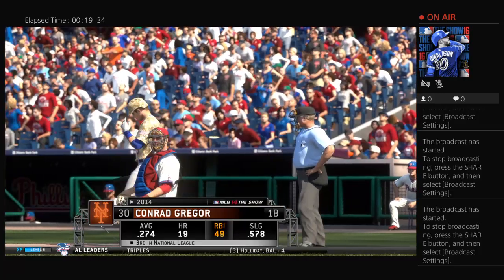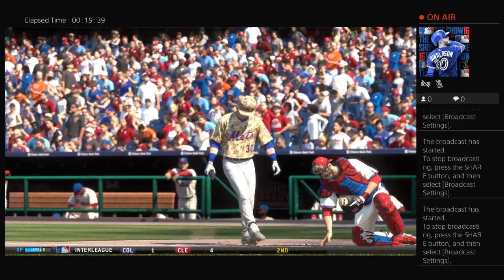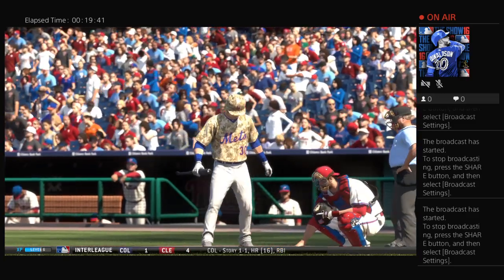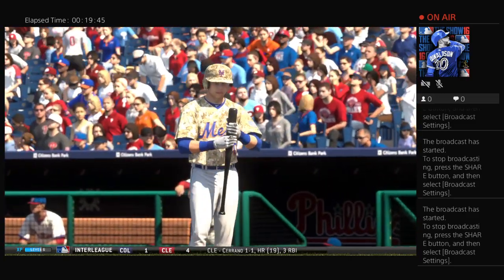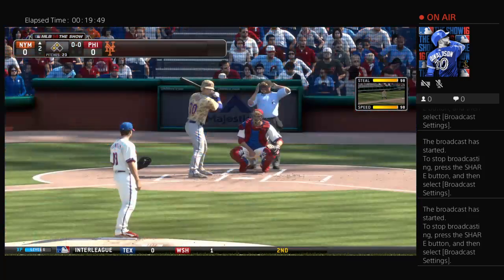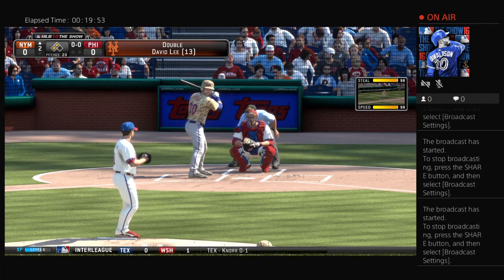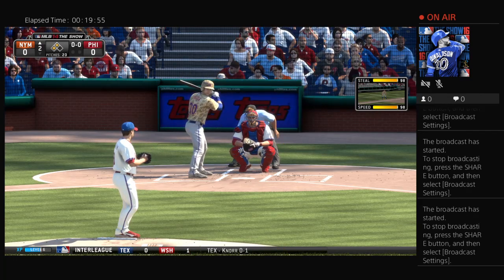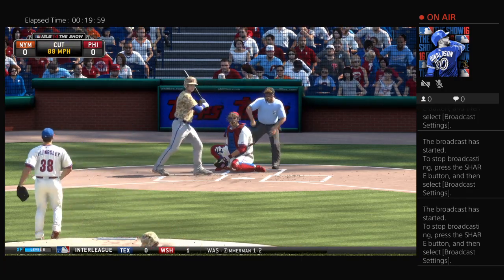Number 30 will stand in here with a chance to pad his RBI total, and as you can see, he currently sits 3rd in the National League in that category. Let's get you out here. Here's the first offering. First pitch is a cutter looked at, 0-1.